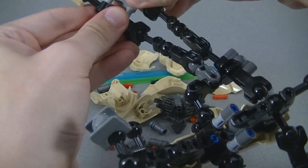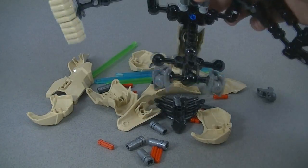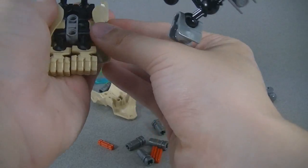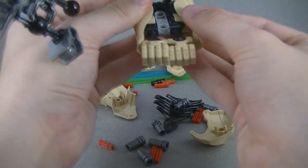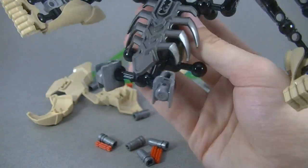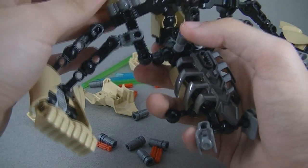But I think you do put a pin between his hands so that they stay together. Again, I wish he had better hands. That's kind of the one thing about this. Oh well. An entirely new hand mold just for one figure does seem a little bit much. Yeah, just like I did with my Toa Matanui Let's Build, I am going to have to do a cut, pull back the camera to get this guy in frame, because he is a wee bit large.